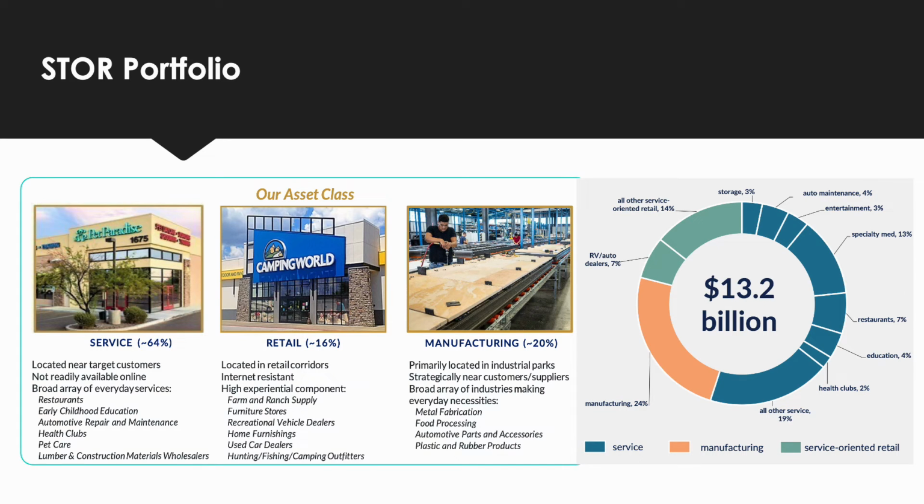And again, food processing too, right? We have to be able to take the food from the farm and transfer and transform that into food that we see in the grocery stores. So there's always a need for food processing. And then again, metal fabrication and plastic and rubber, you're always going to see a need for that too within the market. And then to the right, it's again a more broad breakdown as far as their whole entire portfolio, broken into the blue section being their service, the orange being manufacturing, and then that green color being more of a service-oriented retail section.